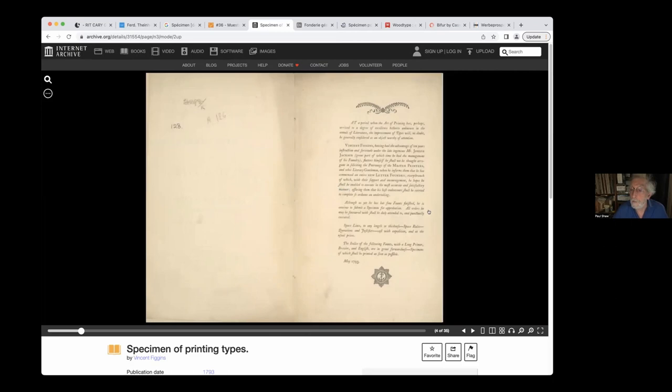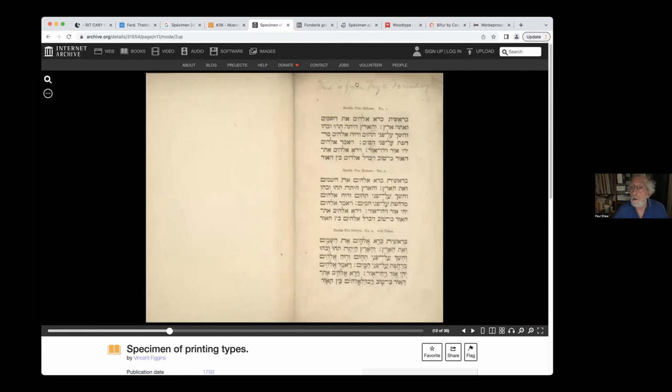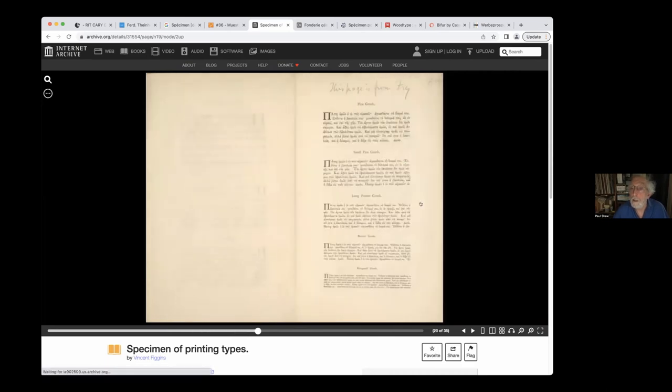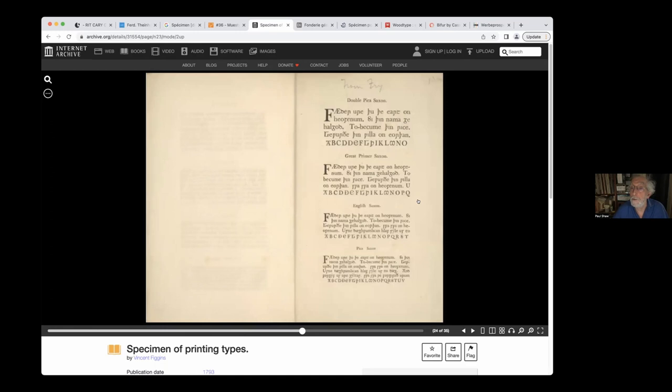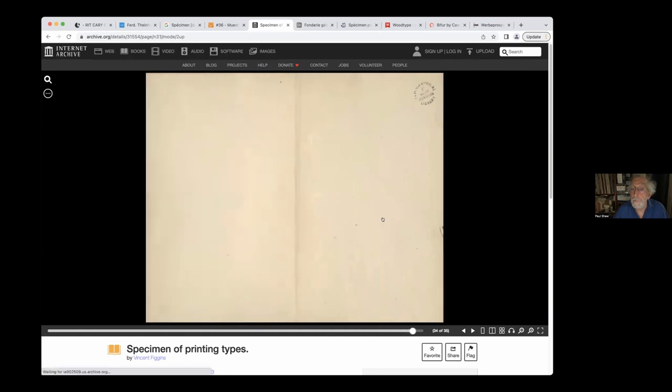It's like most Internet Archive things, sometimes it's slow to page. And you get notes like this. This is from Fry's foundry. So although this is a Figgins specimen, somebody has identified this as not being a Figgins type, but being somebody else's. Either Figgins worked on it or he was selling it. And you can see others that say these are from Fry's foundry. And some of these specimens include letters that have been inserted and other ephemera.